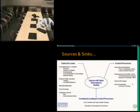We do have a variety of sources and sinks where the cabin loads can range from all sorts of things, from the crew to payloads and experiments used on board, and the microbes. Anytime we're exchanging crews, there might be some type of contingency event. We may have cargo processes going on with the station. We bring cargo vehicles with new equipment all the time, and every time one of those comes up, they bring their own unique load of potential contaminants. And then we have our control processes, and this is the equipment that acts on these loads to provide an acceptably clean cabin environment.